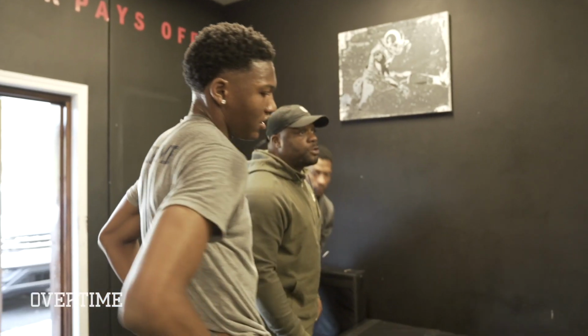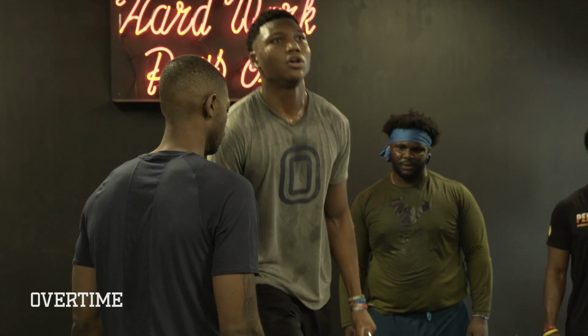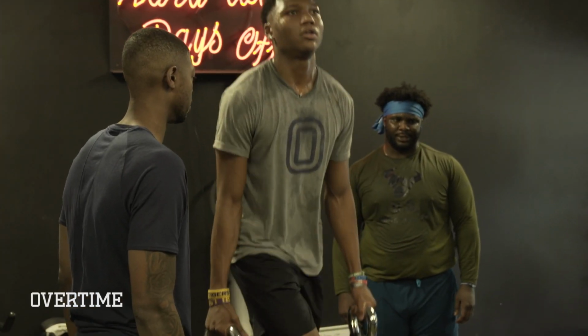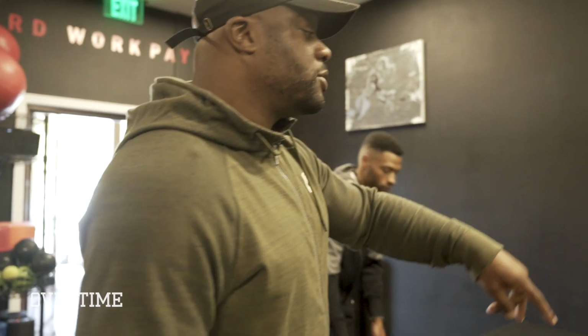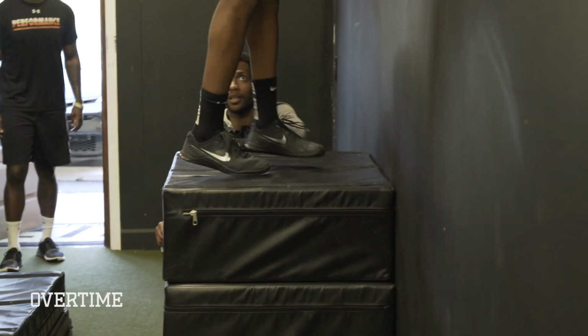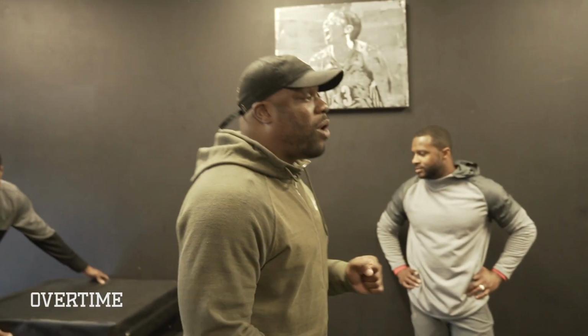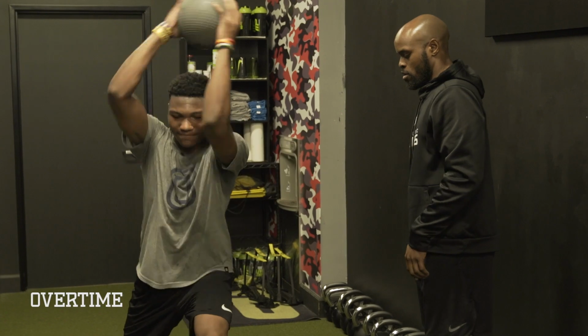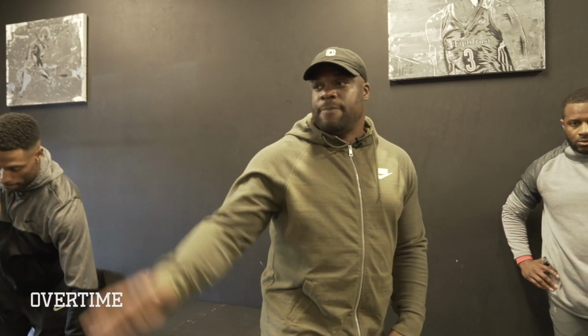Woo! All right, guys, here we go. This is what we got. We're gonna go step ups, heavy step ups. Let's go like 50s, 5 reps each leg on step ups. And then from there, we're gonna go to multi-directional jumps. From there, we're going to go split squat, rotational med ball slams to the ground, 5 reps each side, then followed by a quad hip flexor stretch.